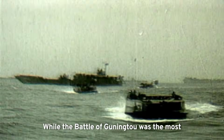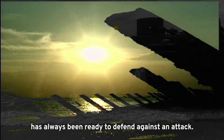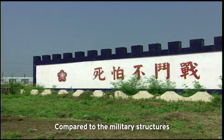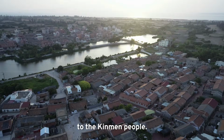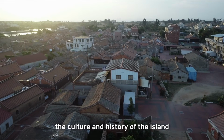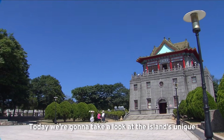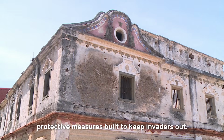While the Battle of Guningtou was the most recent attempt to take over the Kinmen Islands, the island itself has always been ready to defend against an attack. Compared to the military structures, to the Kinmen people, these Min-style houses more closely represent the culture and history of the island, but they also had defensive capabilities. Today, we're going to take a look at the island's unique protective measures built to keep invaders out.